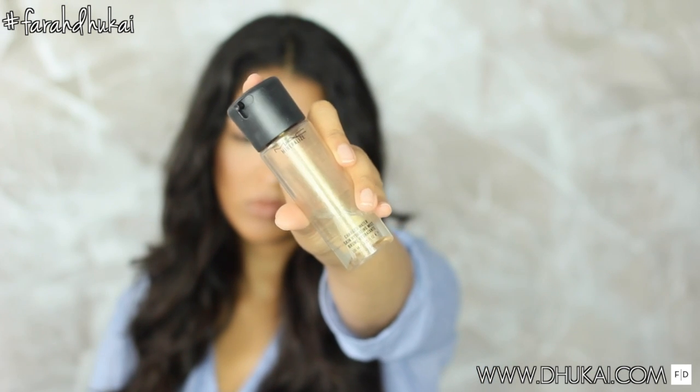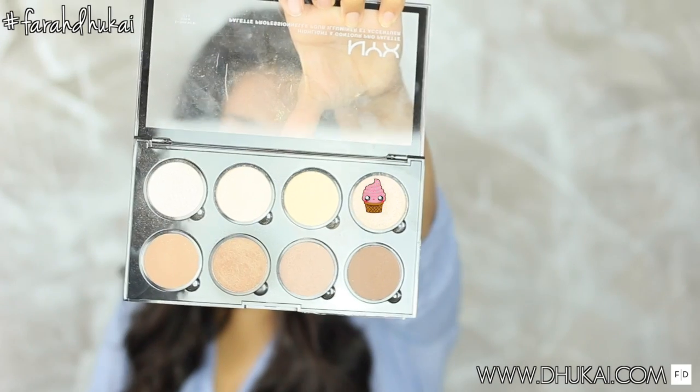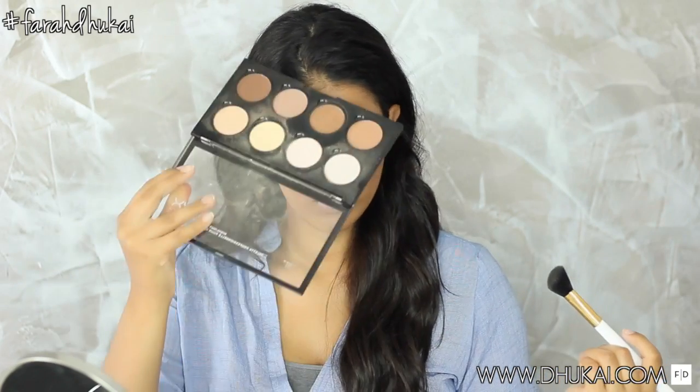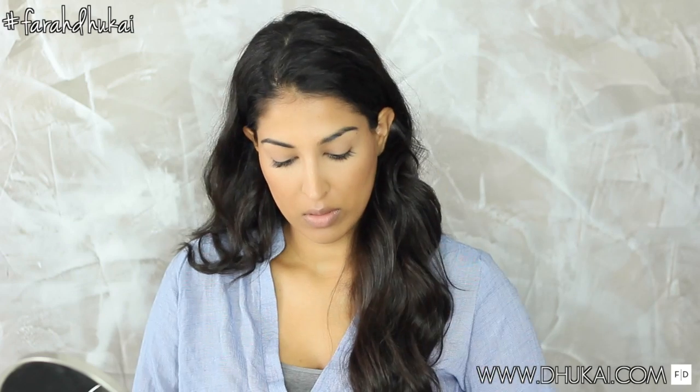Then I'm going to take my MAC Fix Plus and my highlighter brush, and I'm going to use this color from the palette, which is like a peachy highlight. It's really pretty. I'm going to pick it up, spray my brush with the Fix Plus just to get a little bit damp, and then apply this to the areas that I want to highlight. So between my brows, the tip of my nose, Cupid's bow, and the high points of my cheekbones, above my brow, and I'll put this below my brow a little later.